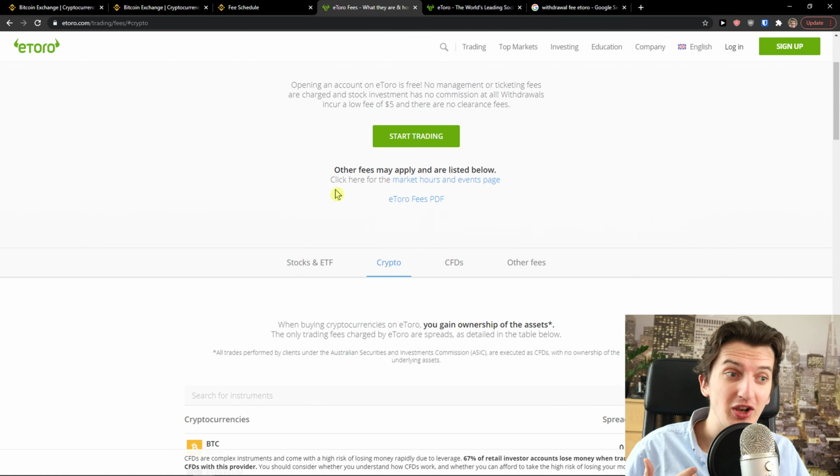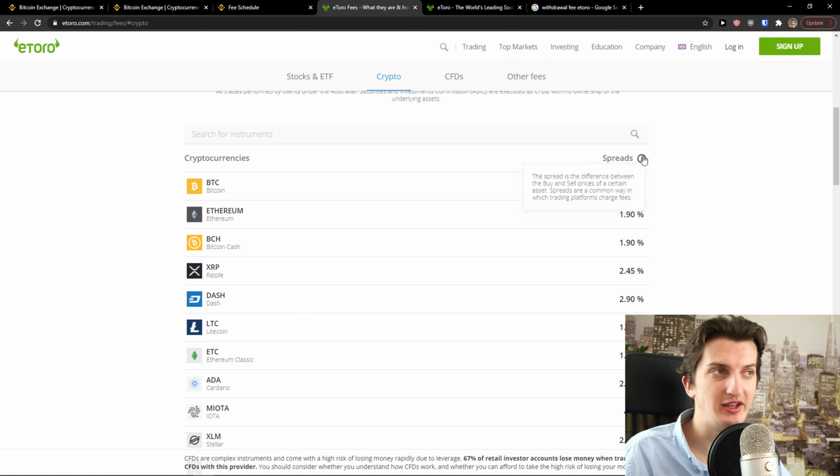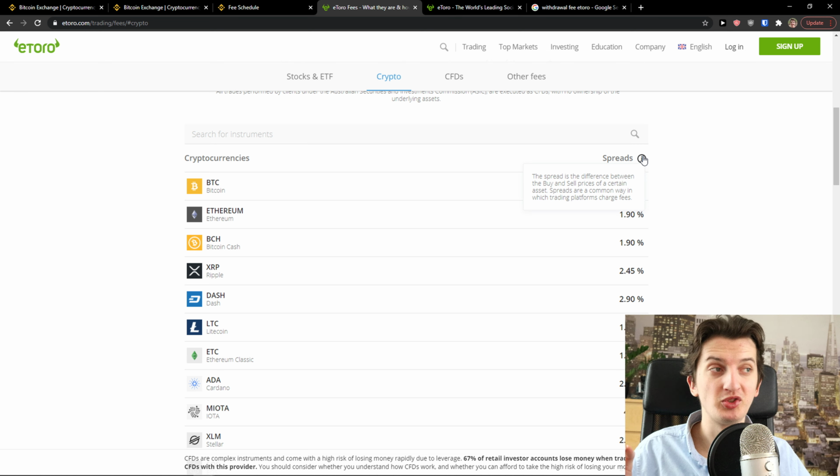Etoro, on the other hand, look at the fees. Look at it. They don't have the fees, they have the spread. And let me read it. The spread is the difference between the buy and sell prices of a certain asset. Spreads are a common way in which trading platforms charge fees.